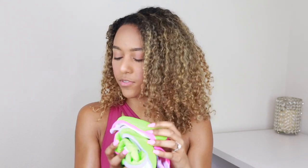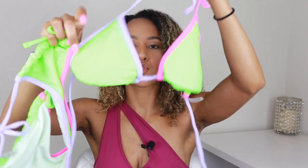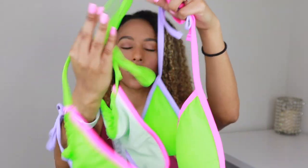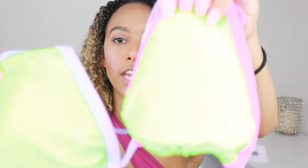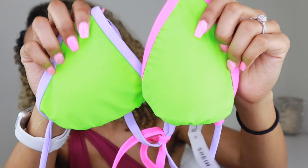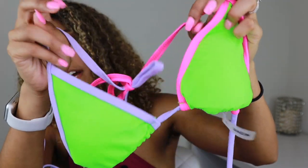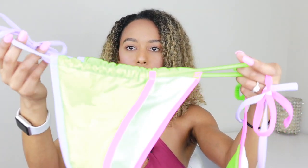Okay, so the next swimsuit I'm going to show you is also a two-piece, but this one is more your standard triangle two-piece. So I have the triangle top and then the regular string bottoms. These are going to be more your tanning swimsuits. This is a very neon color, and my camera's kind of washing it out, but there we go. That's more of the true color. It has that multicolor detail, so it has pink on one pad, purple on the other pad, and they kind of intertwist through the straps. Same thing for the bottoms as well.